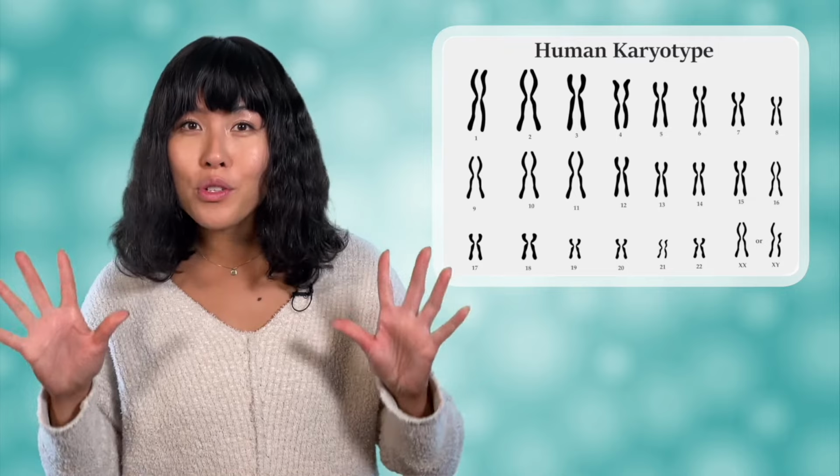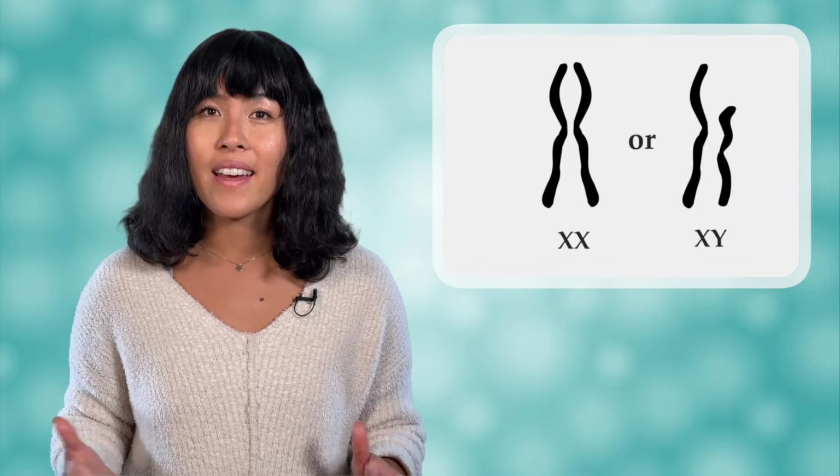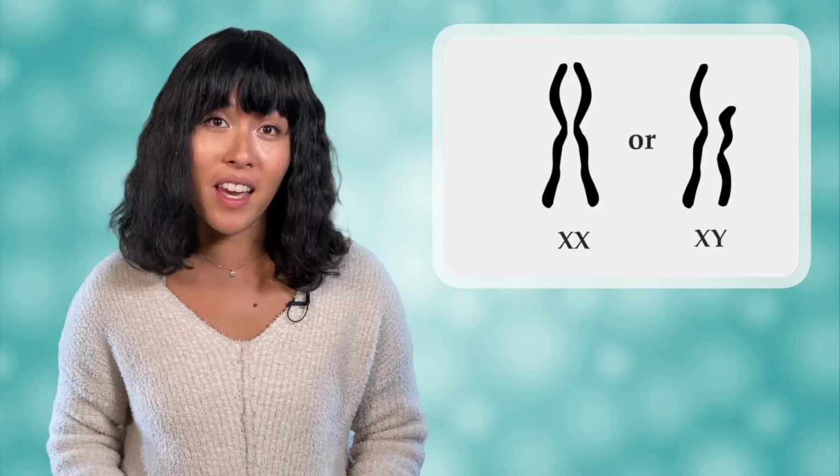And speaking of chromosomes, hopefully you also remember what a karyotype is, the picture of all the chromosomes in an organism. The human karyotype shows that we have 23 pairs of chromosomes, but the 23rd pair is often labeled as X or Y. And it turns out that these chromosomes determine whether you are born male or female, as well as other traits, like whether or not you have hemophilia.